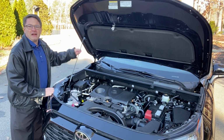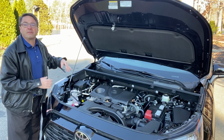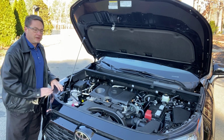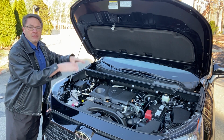Also notice the car has a prop rod right here, and it also has a little bit of soundproofing, which might make your engine a little bit quieter. That was an improvement that was added for the 2020 model year. Now we're at 2021. No real changes on the LE model between the 20 and the 21.